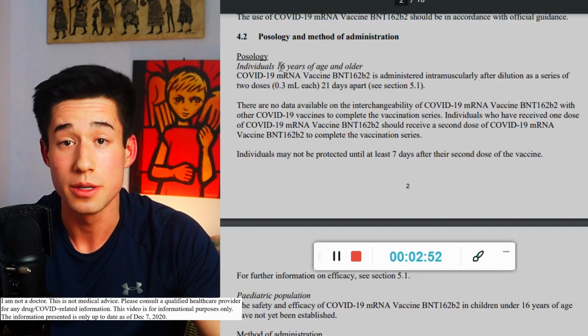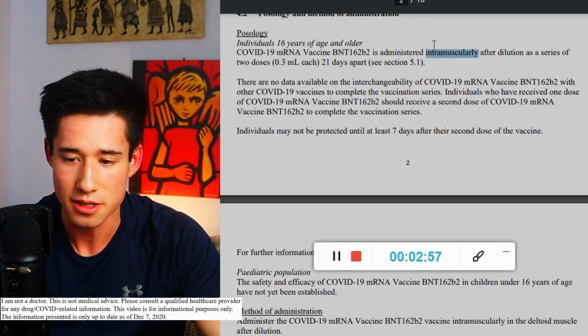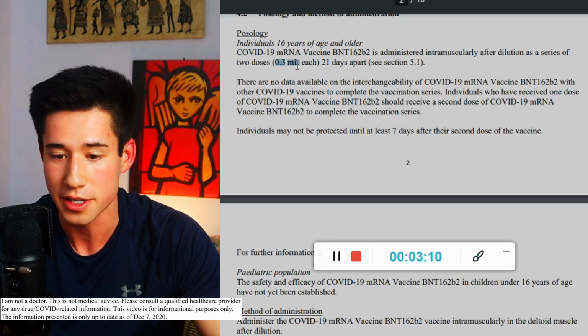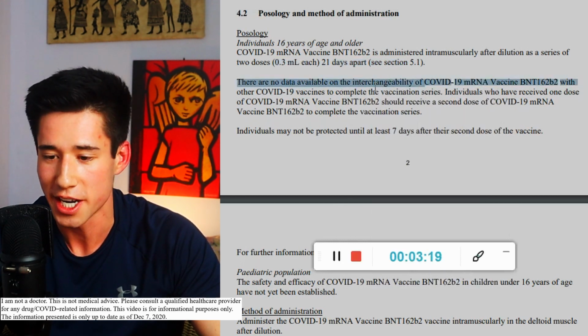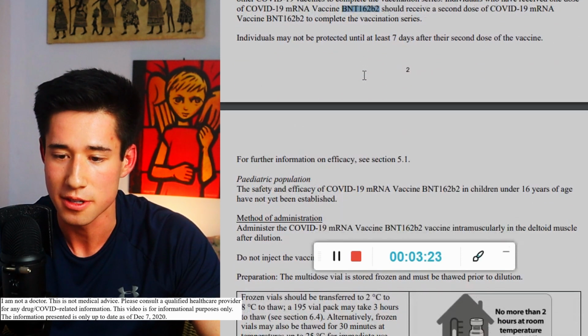Okay, so how do you administer this vaccine? Let's take a look. You're going to give it intramuscularly, after dilution, and then you're going to give 2 doses 21 days apart. Each dose is 30 micrograms, and after you dilute it, that's going to translate to 0.3 milliliters. And then you're going to do that 21 days apart. Okay, perfect. I don't know why they're even talking about interchangeability. Obviously, there are no interchangeable products for this vaccine. And yeah, people should get 2 doses, obviously.